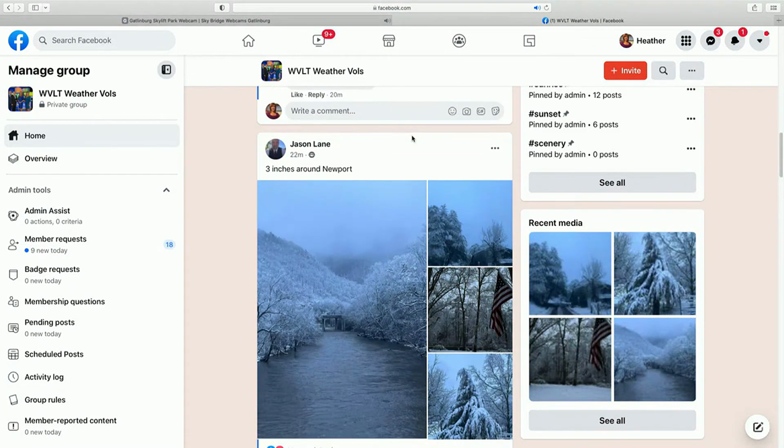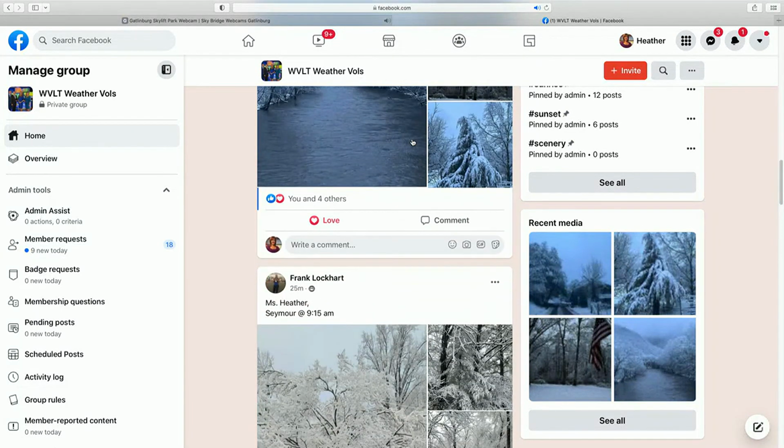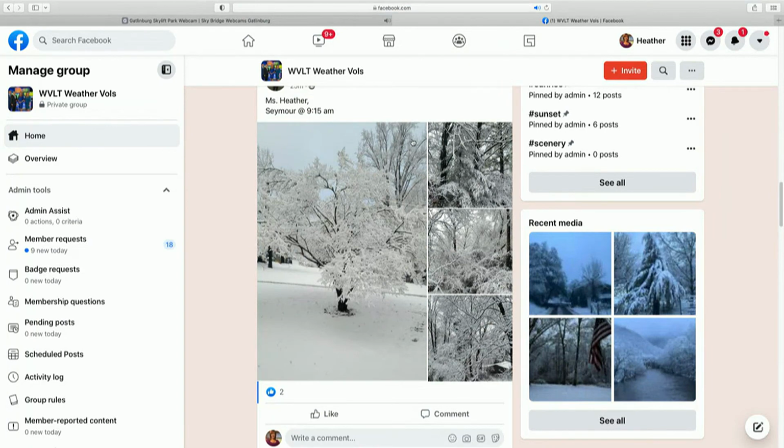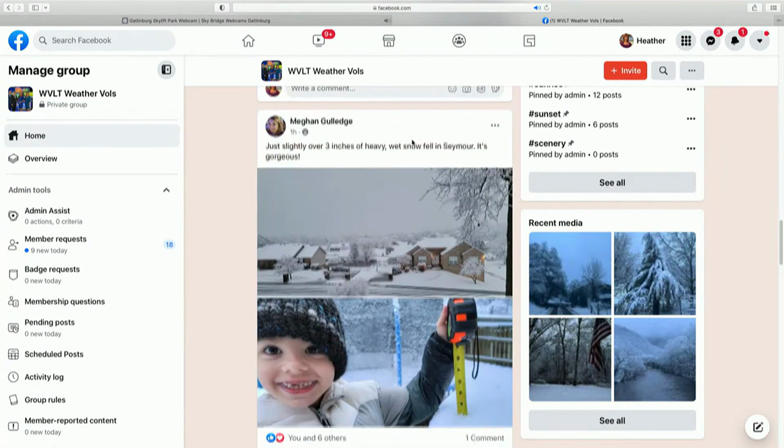Look at those beautiful photos that Jason shared. About 3 inches in Newport. Good morning, Frank. Thank you for sharing from Seymour, 9:15. Good. That's like a postcard. All right, I hope the city of Seymour contacts you because that's their new advertisement for winter in Seymour. Beautiful view here from Megan as well, 3 inches. See, this is what I want to see.